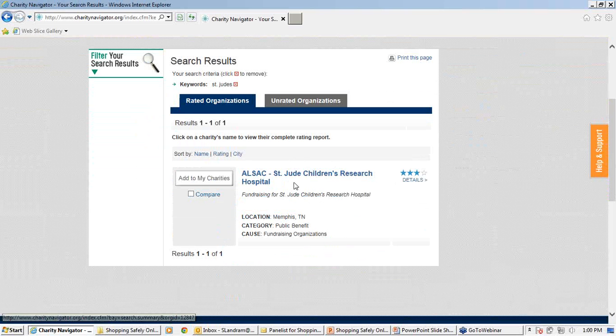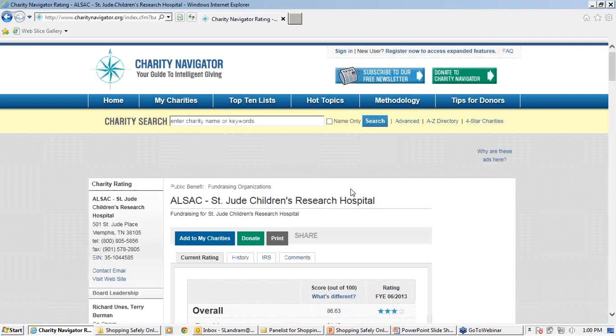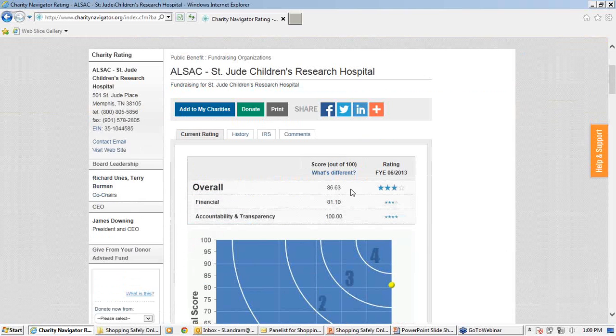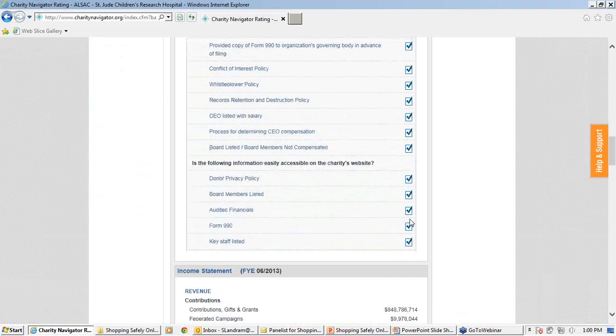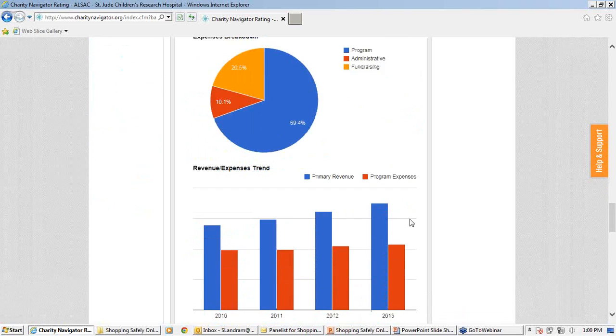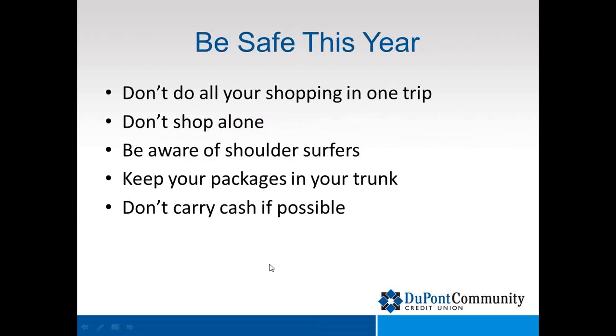and you notice here St. Jude's Children's Research Hospital, and then you can click over here on details. It tells you a whole lot of information about the charity. It gives you financial information, accountability, and as you go down, you'll see some graphs, just some information. So if you're researching a charity, you're not sure whether you want to give to them or not, these are two good websites to go to for you to look at that.